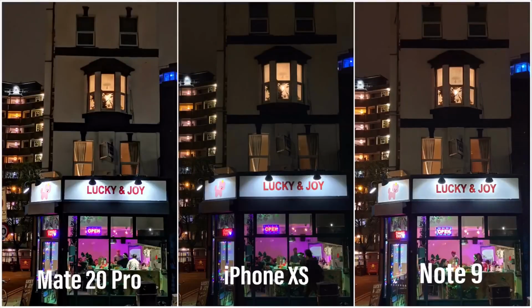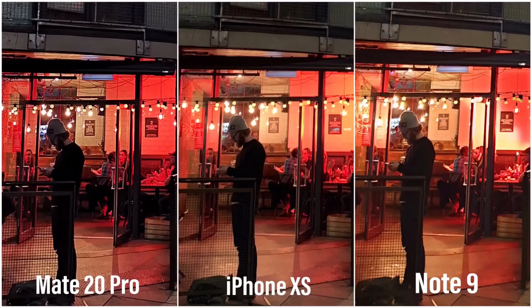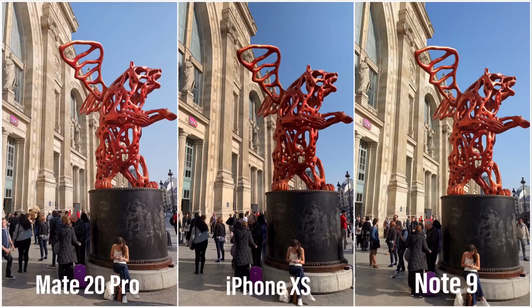I'm gonna put up a few more photo samples. I think in general you notice a theme that the Huawei images almost always pop the most, but it looks a little bit overprocessed. The Galaxy Note 9's image usually is the brightest, but it overexposes the lights. And then the iPhone XS image is the most realistic and true to real life and the most natural looking, but sometimes that means images are a little bit darker and you don't get to see as much details. But when you zoom in, usually the iPhone XS image wins because it's more natural.